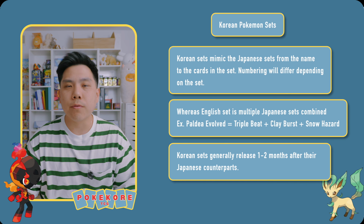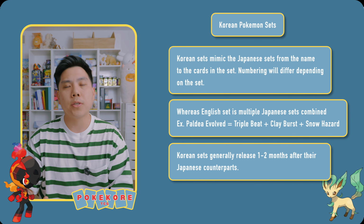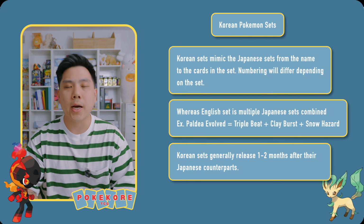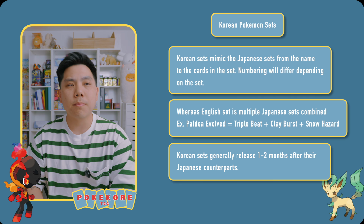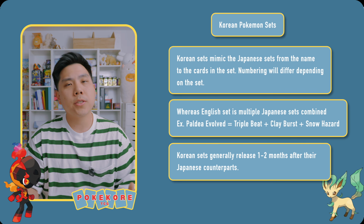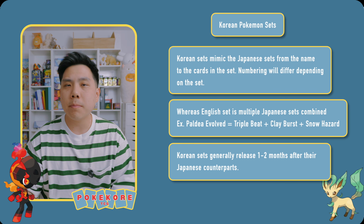Going back to the release schedule of Korean and Japanese sets, Korean sets do follow Japanese sets on a small delay, generally like a month or 2 behind the Japanese sets. So for example, Korean Terrestrial Festival released about a month and a half after the Japanese set. And for Battle Partners, Korean Battle Partners is releasing about 2 months after Japanese Battle Partners.